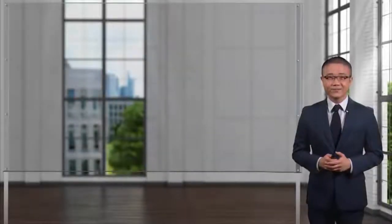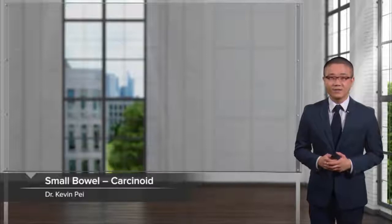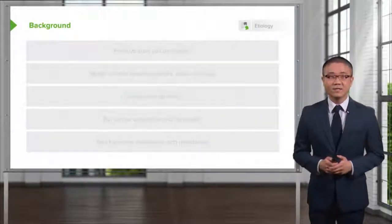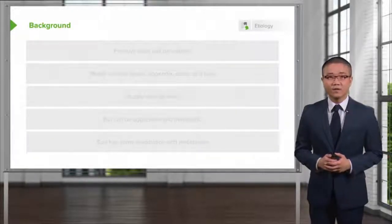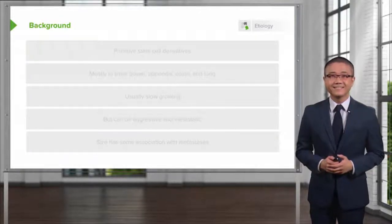Welcome back, and thanks for joining me on this discussion of carcinoid syndrome, a favorite of the USMLE examination under the section of small bowel. Before going further, I'd like to give you some background information, which is high yield in nature for carcinoid and, in fact, neuroendocrine tumors in general.